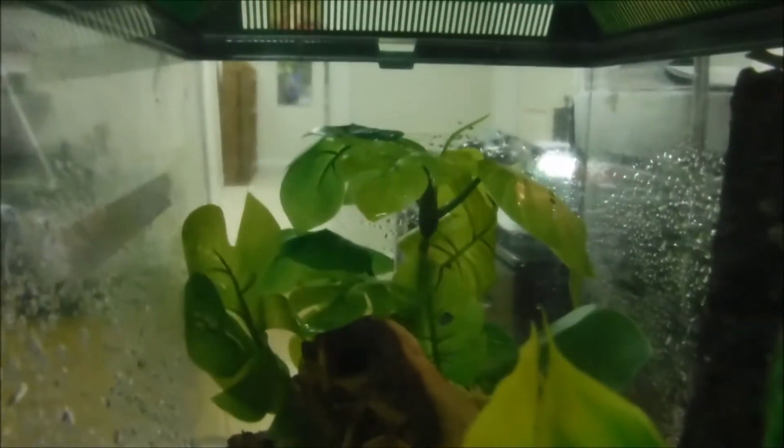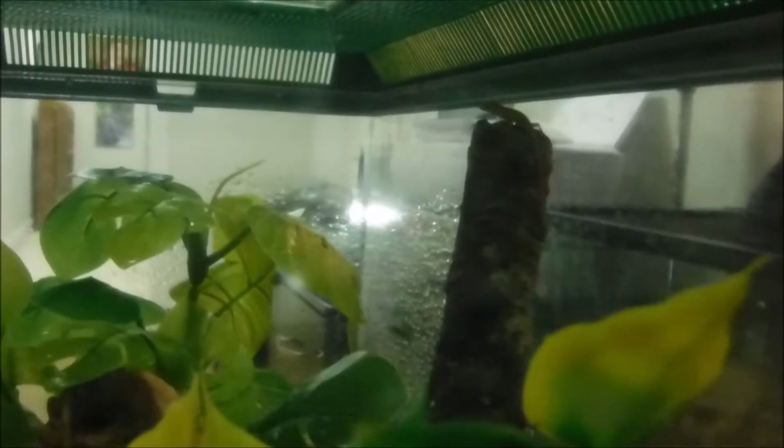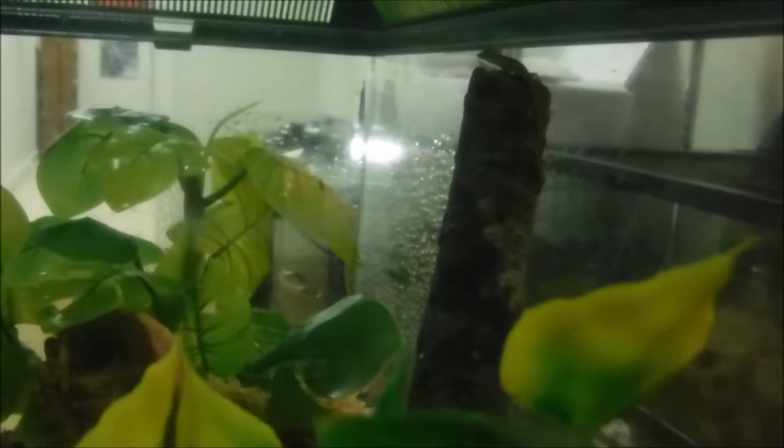And you should know these lizards are invasive in the United States. They're invasive in a lot of areas like Florida, Georgia, Mississippi, Louisiana, and even Texas. They're also invasive in Alabama too, so you may see these popping up in Alabama at times.